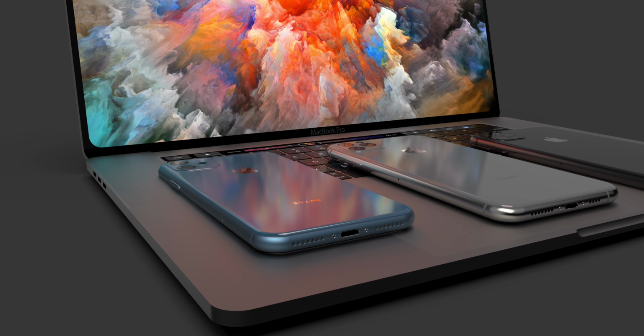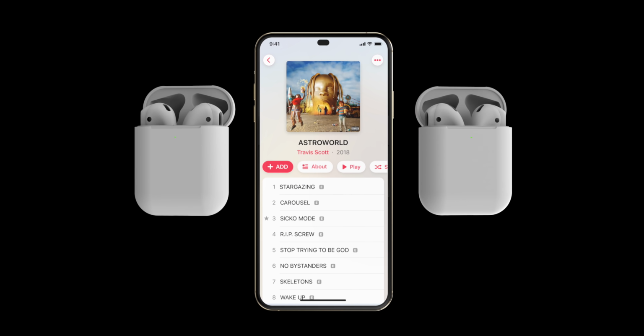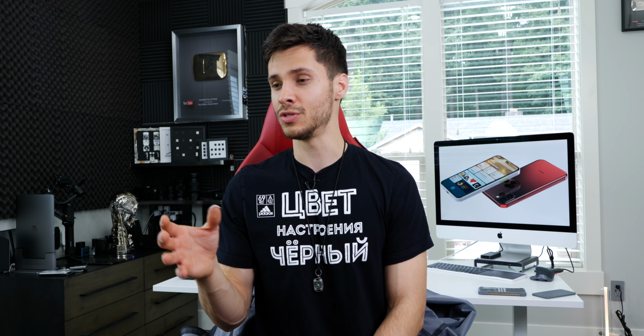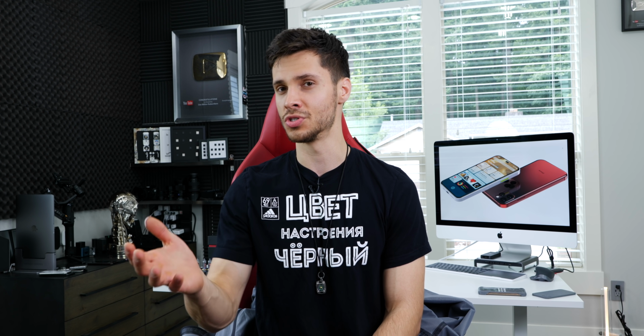Now, in a new report today by Mactakar, they're saying that dual audio is coming to the iPhones, where you'll be able to stream one music source to separate sources of audio, such as a pair of AirPods and Powerbeats, at the same time using the new iPhone. Now, it's unclear how this may be achieved. If it's through Bluetooth 5.0, that means older iPhones can get this feature as well, such as the 10, 10s, 10R, and iPhone 8 series.